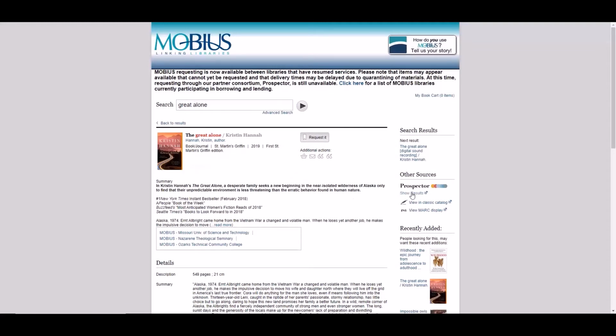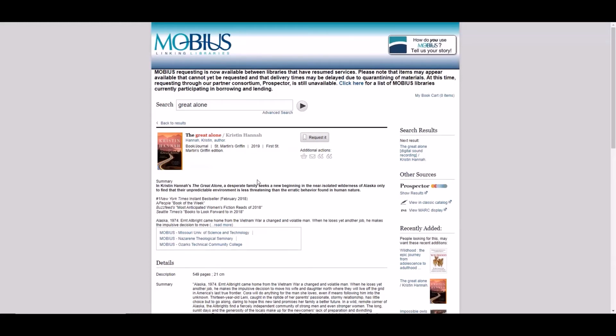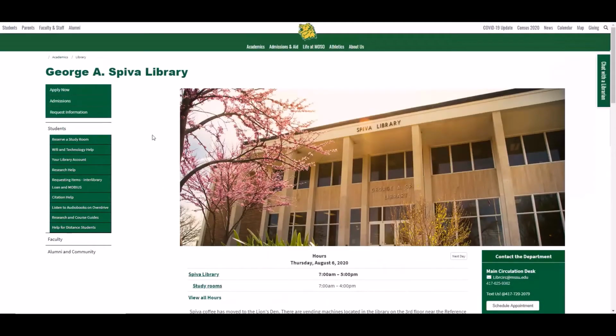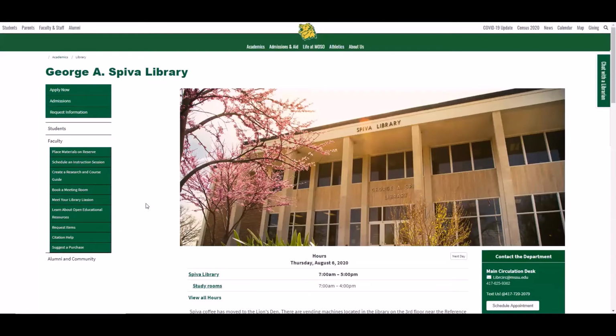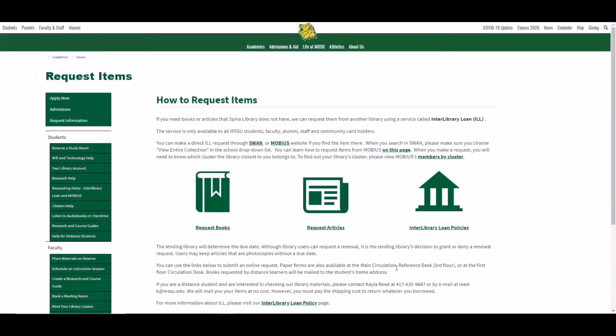Another option is Prospector. Prospector is a collection of libraries in Colorado that also lends books to us at no cost to you. If the item is available, it'll show up here, and the request process is almost identical to the Mobius one. But say you check Mobius and Prospector and you still have no luck. Well, you're not out of options yet. On the library homepage, on the side under Faculty, you can request items. This is our interlibrary loan service. Here, you can request books or articles.